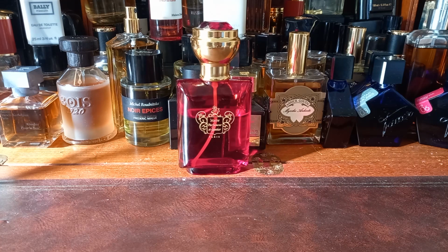Ambery, patchouli. It's got, like I say, touches of Amen about it, but it's a bit more French, a bit more classy. You know, Amen's got this amazing vulgarity about it, which I really, really like.